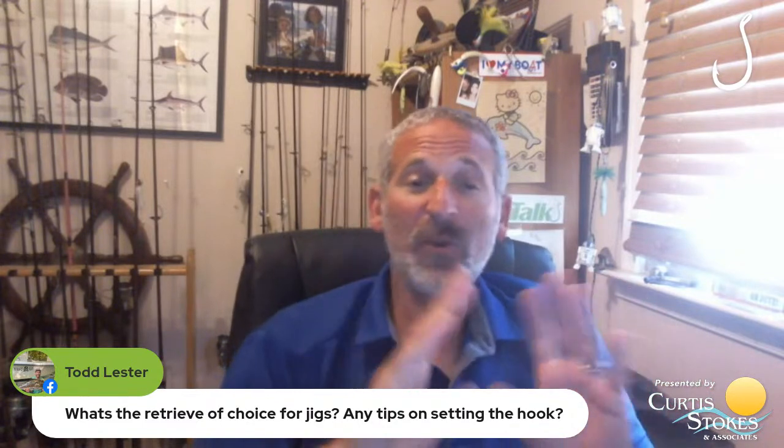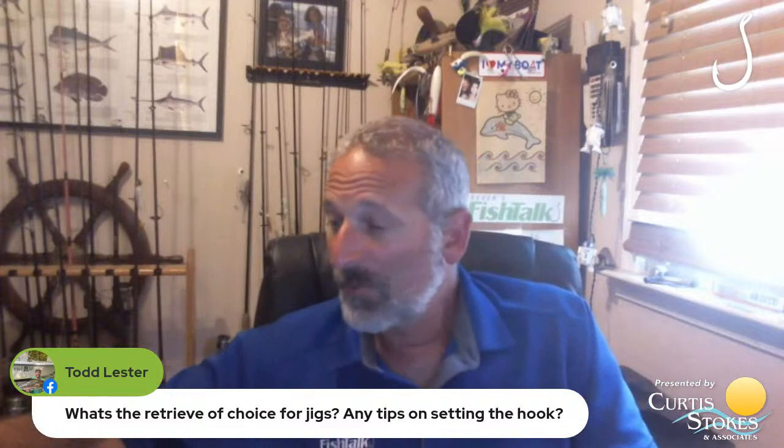All right. So Todd has a question about retrieve as well. What was the retrieve of choice for jigs? And what are some tips for setting the hook? So, that was the retrieve. We were using paddle tails. So you're going to get a good action with a paddle tail, even when you're slow and steady, right? That's one of the beautiful things about a paddle tail. You can hand it to anybody, and when they bring it through the water, that little tail is going to wiggle. That'll give that fish some enticement.